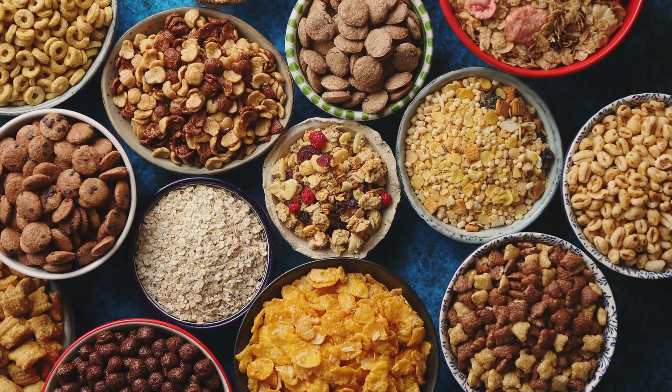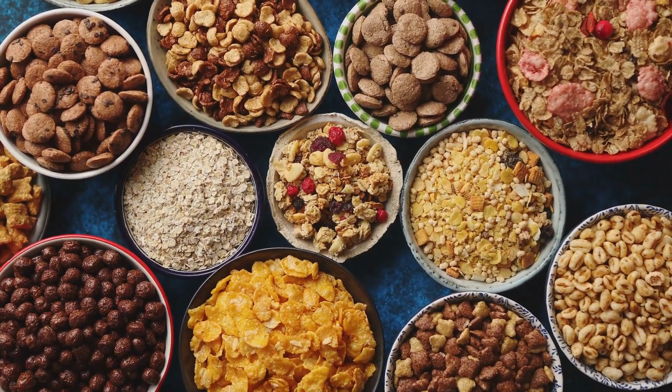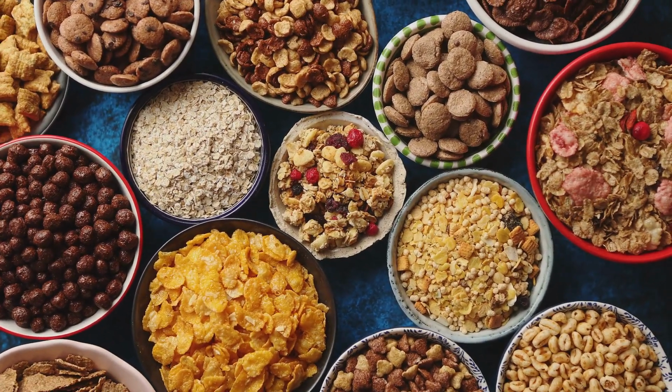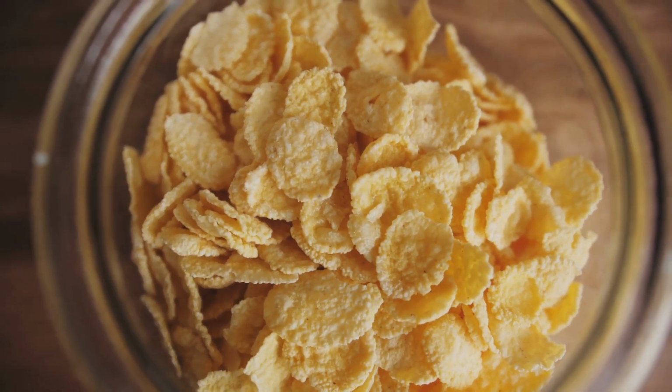And there you have it, folks. The top 9 high-fiber cereals that are not only tasty, but also beneficial for your digestive health. Remember, incorporating a variety of these grains into your diet can make a significant impact on your overall well-being.